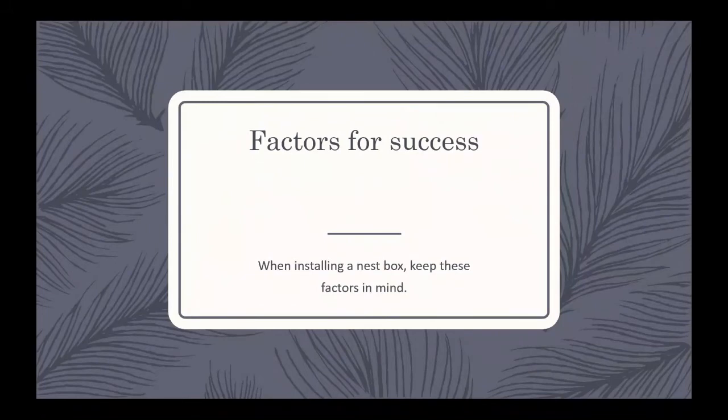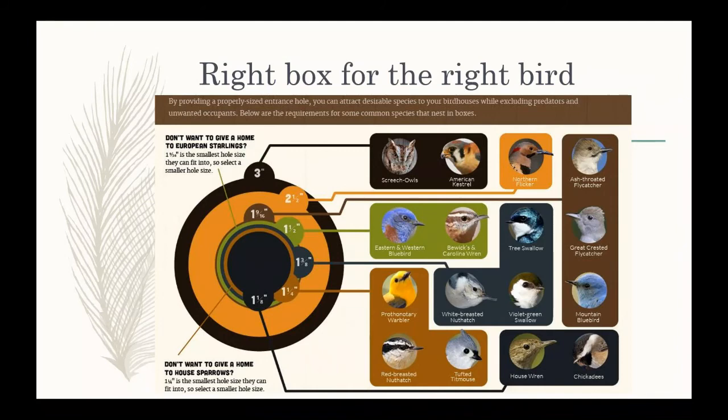Okay, awesome. So let me go through this quickly. I know we're almost out of time. Please make sure that you have the right box for the right bird. This image is from the Cornell Lab of Ornithology Nest Watch site, which I will show you that link in just a moment. You just want to always make sure you've got the right dimensions, the right entry hole. Everything is measured: the width, the depth, where you put the floor, how you put the floor up. It's just so important if you want to get that specific bird that you're trying to attract.